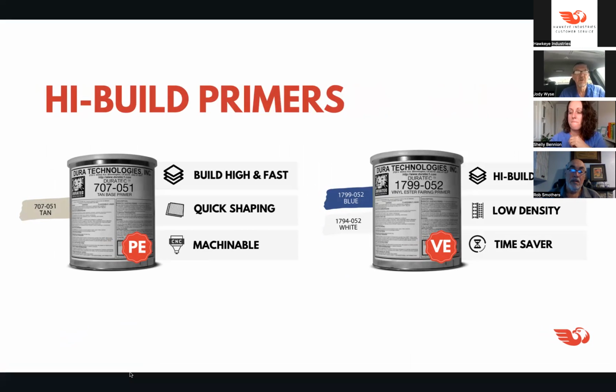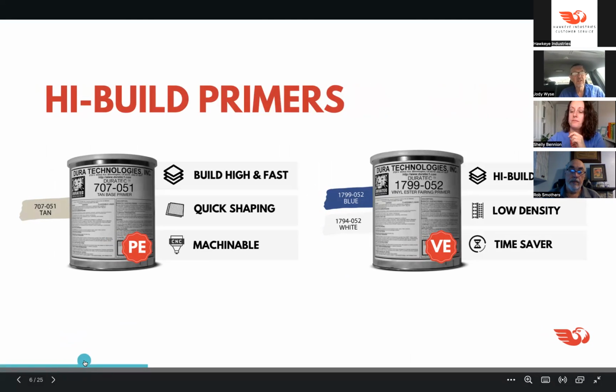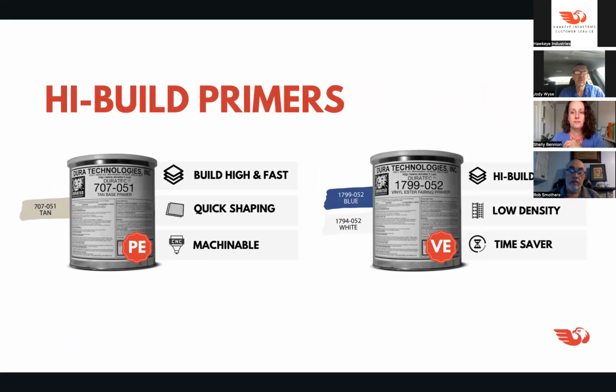What we've got here are two highest build products. As Shelley said, there's a polyester version and a vinyl ester version. They perform similarly in how they're applied and used, but the performance of each is a little bit different. Again, the vinyl ester is just a step up in physical properties. If you need a higher heat distortion temperature, if you know the part is going to be abused a little bit more, if it's going to be used underwater, that's where you might use the vinyl ester version. The polyester version will cover just about everything else.